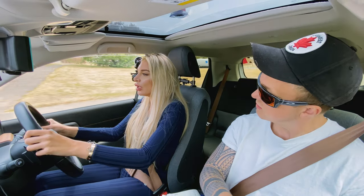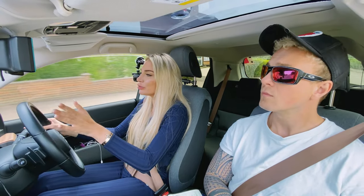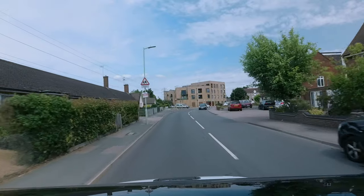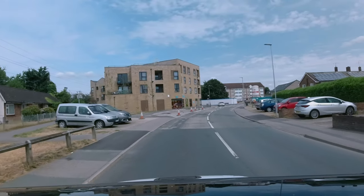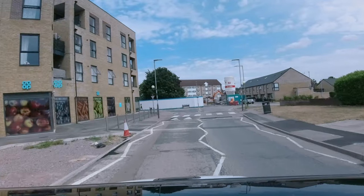Wasn't that bad, was it? No. I do realize, I think where I was concentrating on pressing the camera too much, I was letting the car swerve to the left. That's a good point. Turn left, then take the second right. Thank you. Turn left, then take the second right.